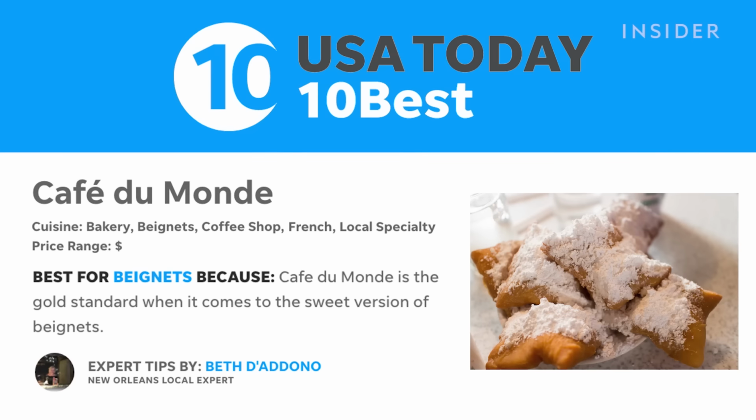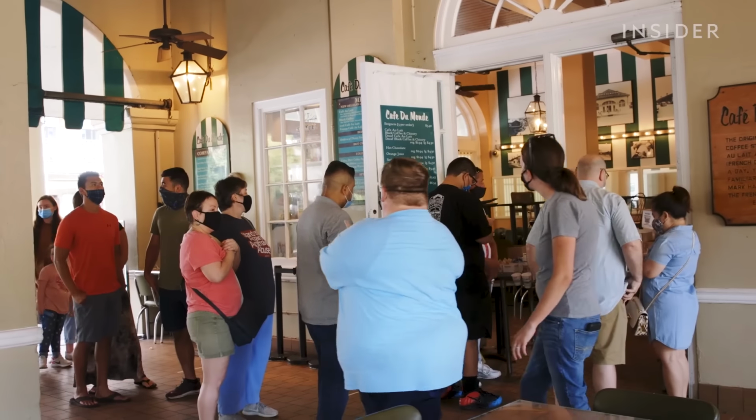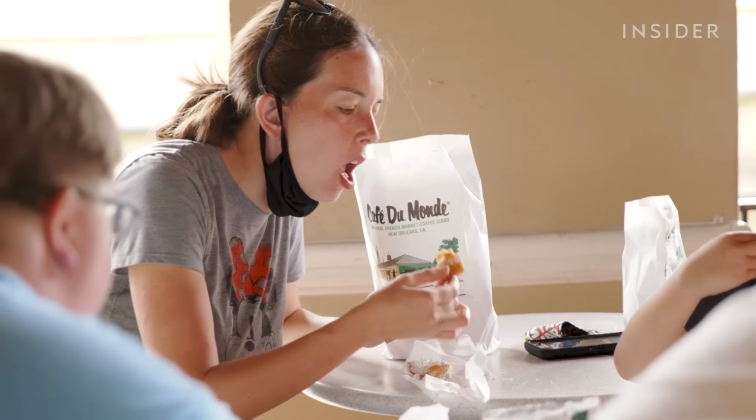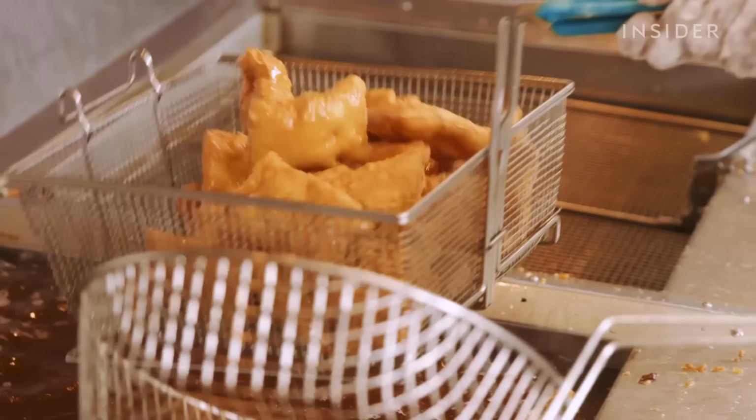And for decades, food publications, famous figures, and customers from all over the world have praised the sweet fried dough. There are a few things that you think of New Orleans immediately: the river, the cathedral, Pat O'Brien's Hurricane maybe, a Café du Monde beignet. This is what you come to New Orleans for.